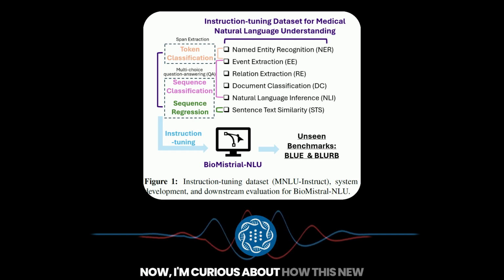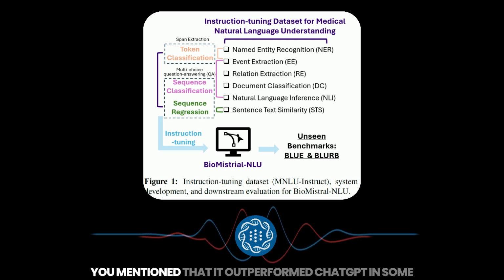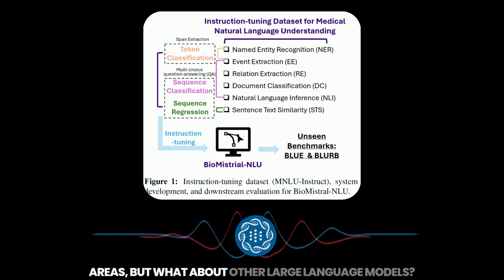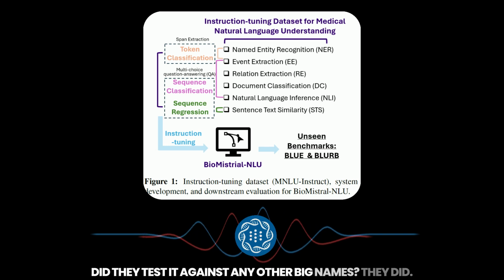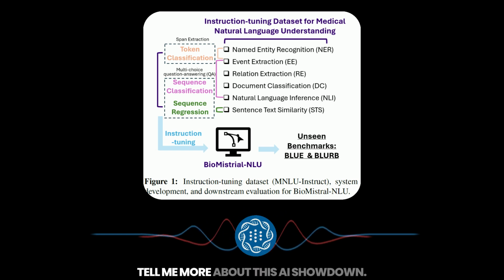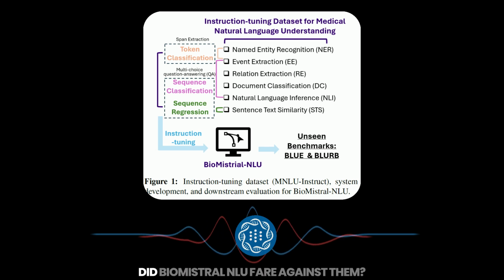Now, I'm curious about how this new model stacks up against the competition. You mentioned that it outperformed ChatGPT in some areas, but what about other large language models? Did they test it against any other big names? They did. This is where it gets really interesting. Tell me more about this AI showdown. Who were the contenders? And how did BioMistral-NLU fare against them?